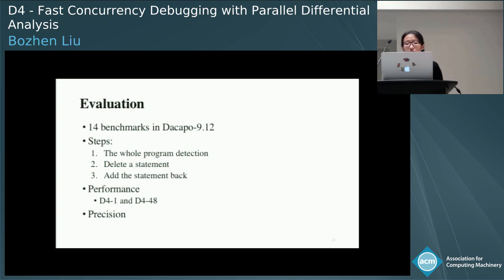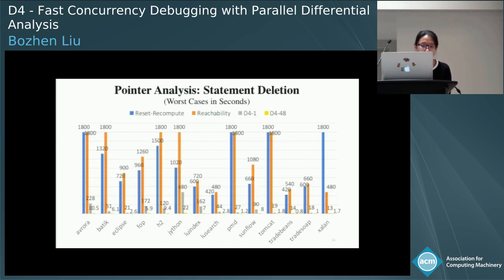So we evaluate 14 benchmarks in D4. We perform the whole program detection the first time, and then we delete one statement to perform our incremental analysis, and then we add the statement back to perform our analysis again. To evaluate the performance, we ran our analysis on a single thread and 48 threads to compare with the existing techniques and compare the result.